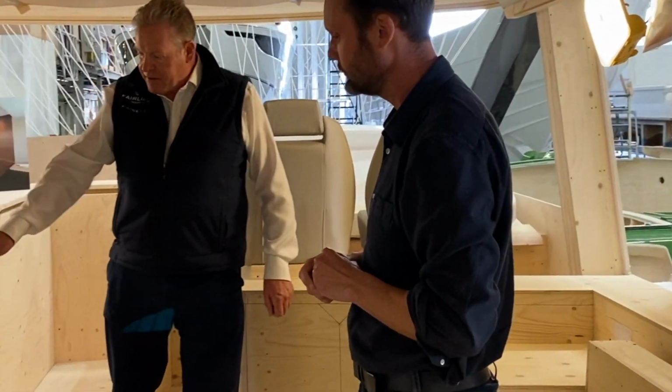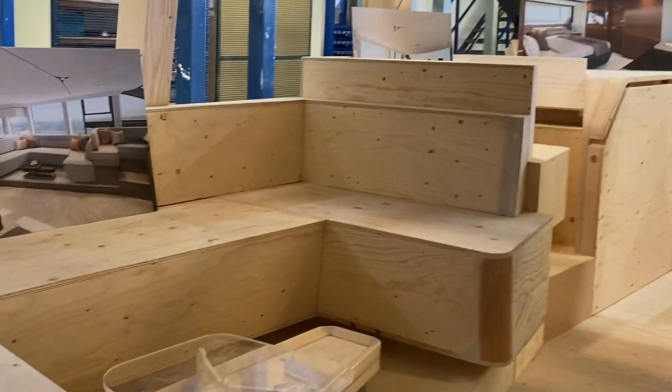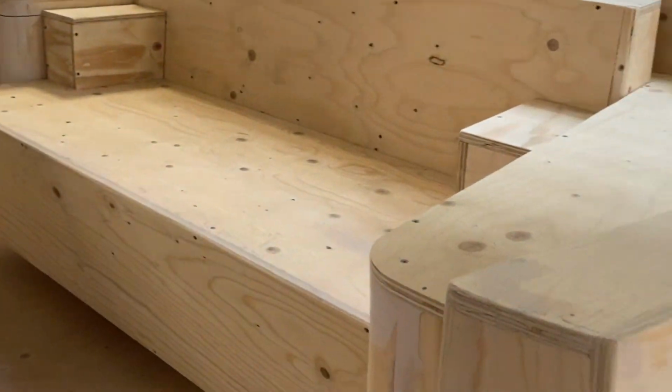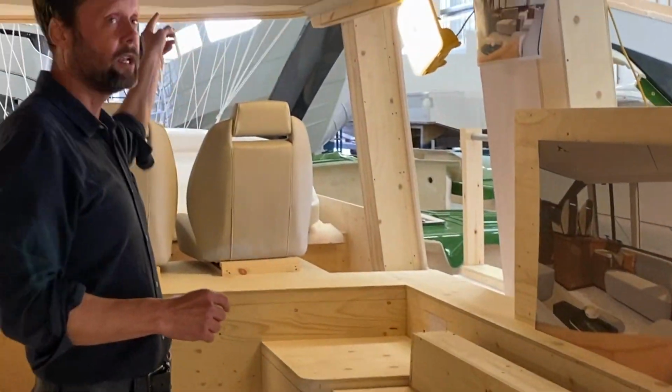And mood lighting underneath the seating areas? So under the dinette seat, under the saloon seat, and under the two-seater sofa here, and at the helm, we all have mood lighting. And then in the pelmets, all the way along the length of the boat, there's additional lighting as well.